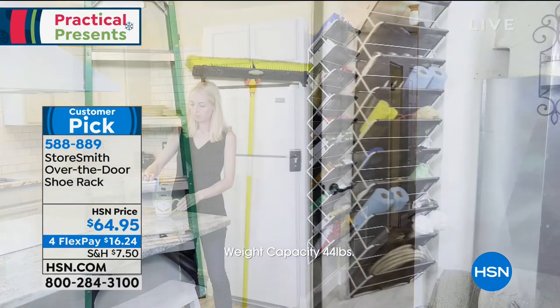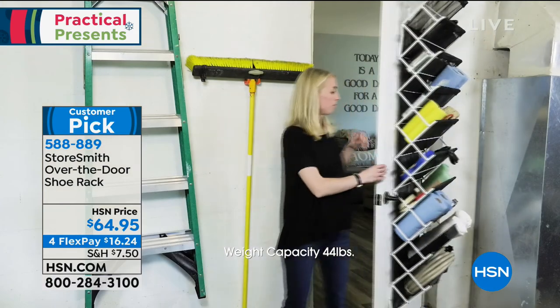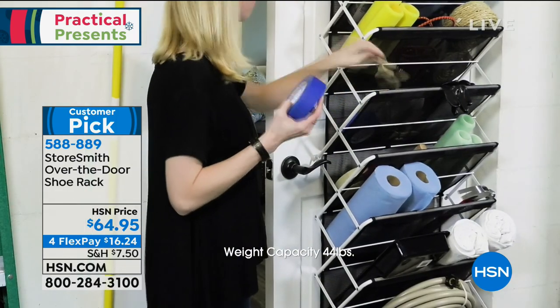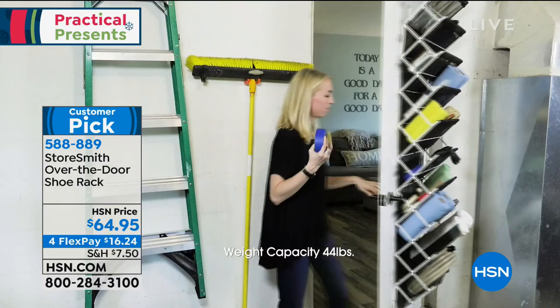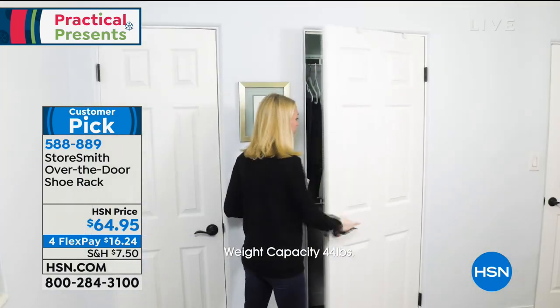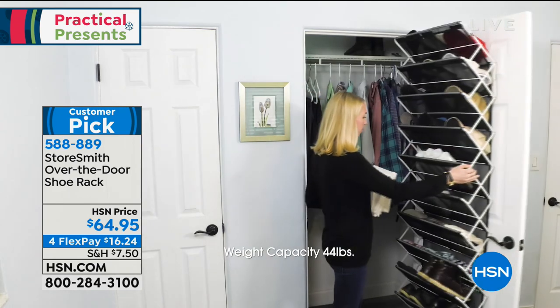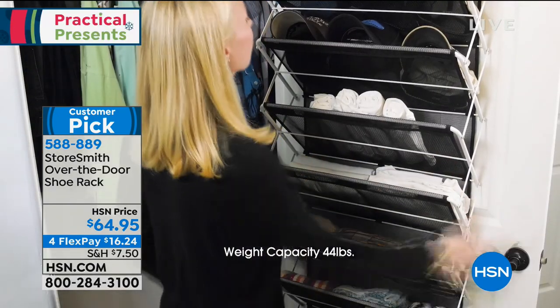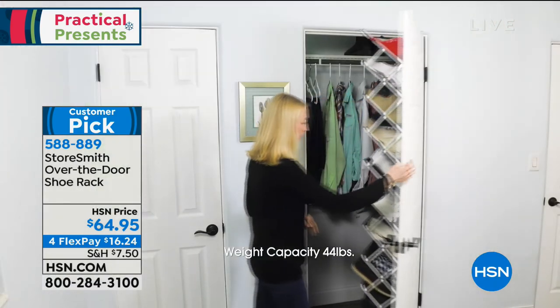But something that's been very popular since we introduced it is this. It is an over-the-door shoe rack. Who doesn't need more space? Who doesn't have a lot of shoes? I don't know a girl who doesn't. I know a lot of guys who have a lot of shoes. This is going to help you extend your space because now you're going to have room for so many more. $64.95 for flex payments. Let's bring Tracy Rosa back because she brings us this as well.